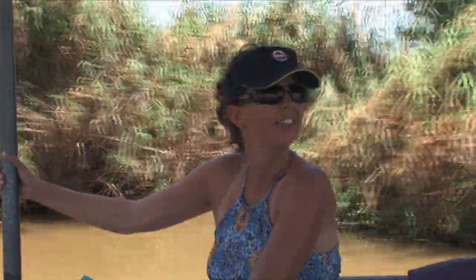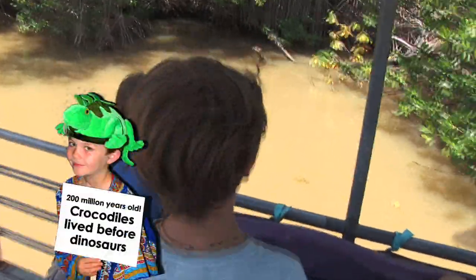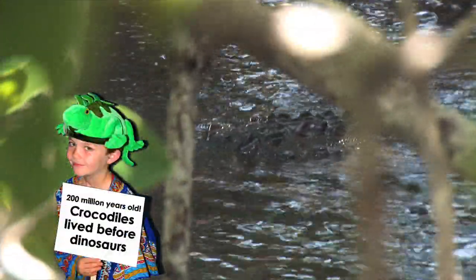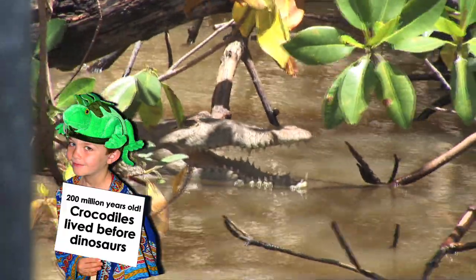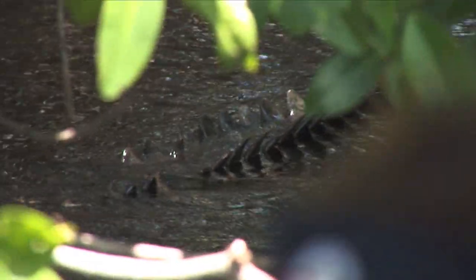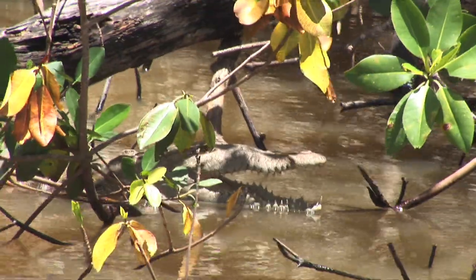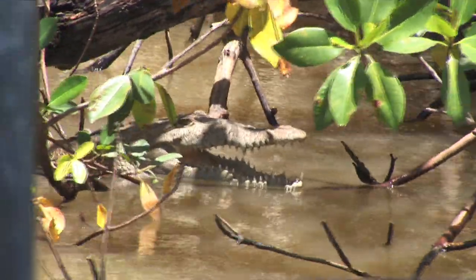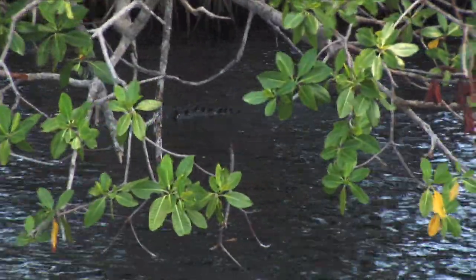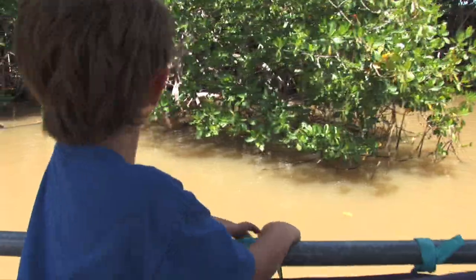Back on the boat, the driver finally hunts down some crocs. But they are so still, it's hard to tell if they are real. Their bumpy backs look prehistoric. Remember, these babies descend from over 200 million years ago, during the time of dinosaurs. As they stand motionless and their sharp teeth graze the surface of the water, it's hard to believe that they can move over 25 miles per hour.